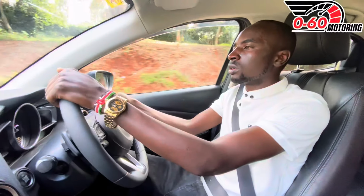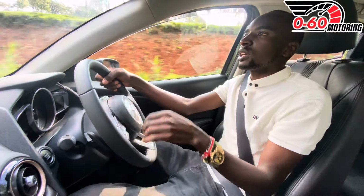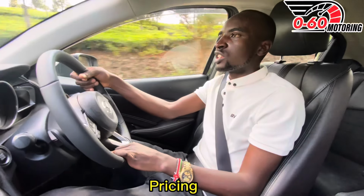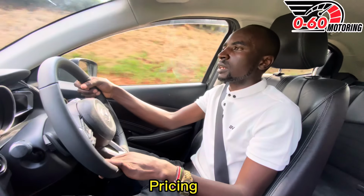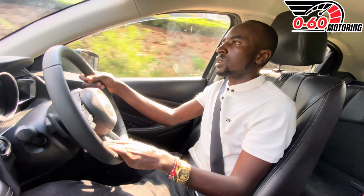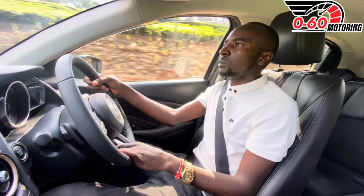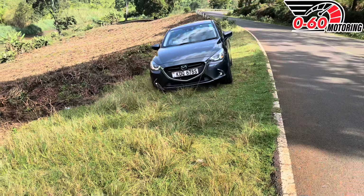A few years ago, these cars were actually pretty affordable, because when the 2014 new shape Mazda Demio came into the Kenyan market, you could easily get into a diesel variation with around 951 thousand Kenyan shillings. Nowadays, you need around 1.3 million shillings to get into a decently spec'd or top grade Mazda Demio, and that is how crazy car prices have become these days.